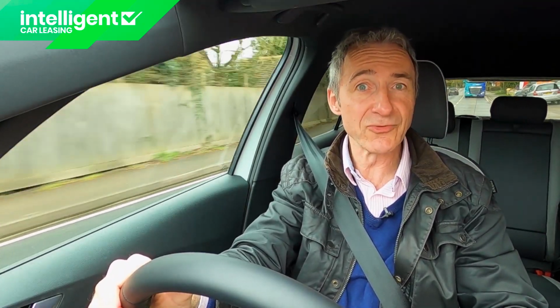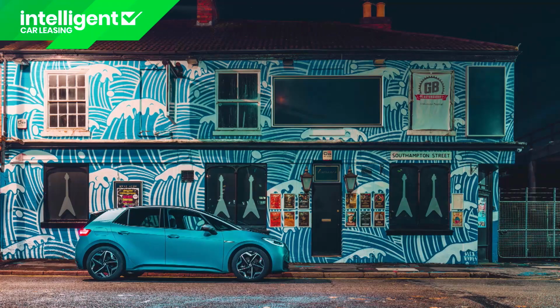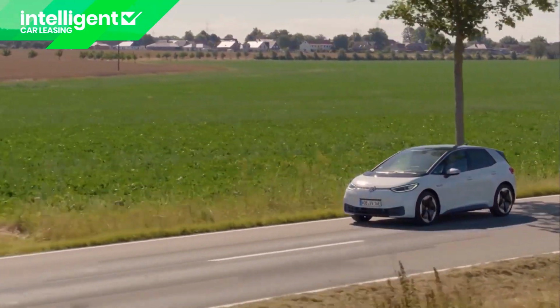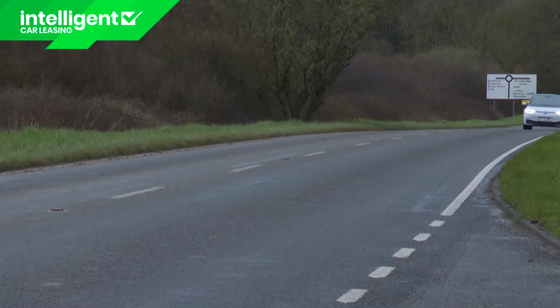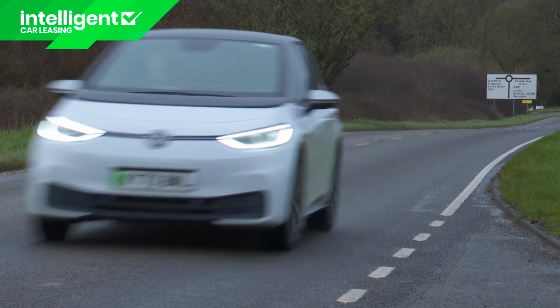With style trim, it's 261. With family and tech spec, it's 260. And with top Max trim, it's 258. In case you're wondering, the range isn't affected by your choice of electric motor output, Pro or Pro Performance. Bottom line, well, there probably aren't many regular journeys that you're likely to do in this ID.3 that it won't be able to cope with.